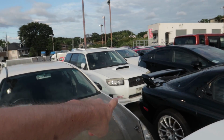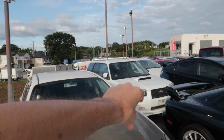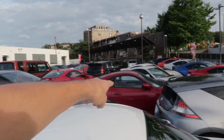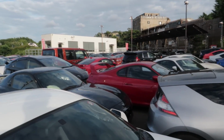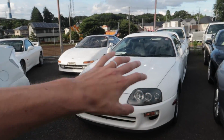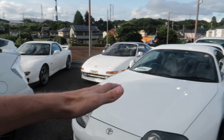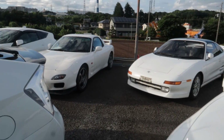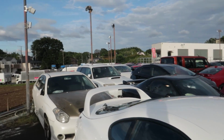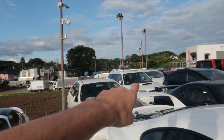So many cool cars here. Yo, is that a Forester SDI? That's cool. White one as well. Another black FD. A red JZ80 Supra. There's some cool stuff in the Mama section. If you guys don't know, Mama in Japanese means like so-so, like in the middle. It means it's not super cool, it's just eh. So yeah, okay. That's actually really cool. A Forester SDI, that's sick.